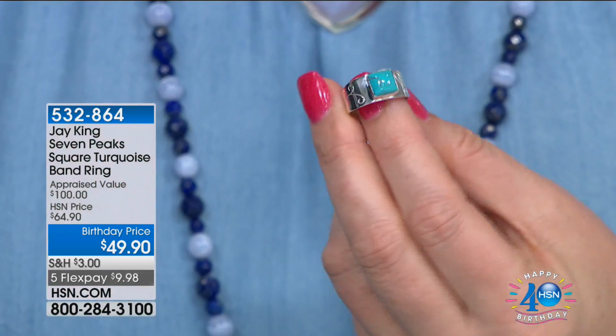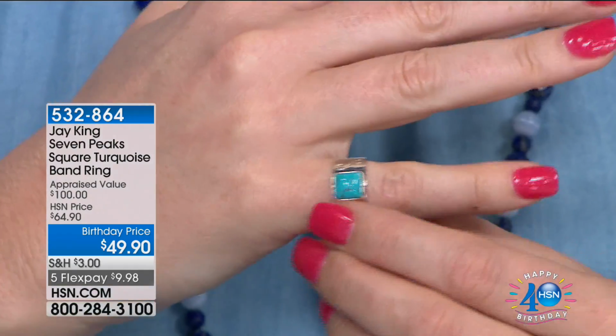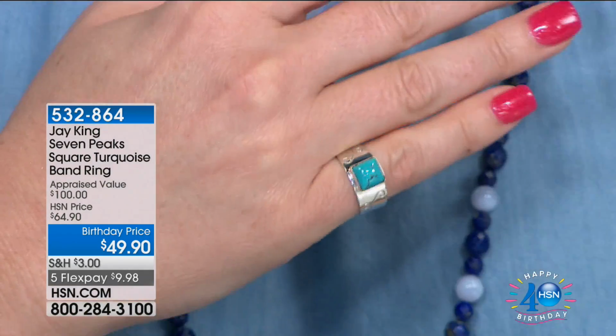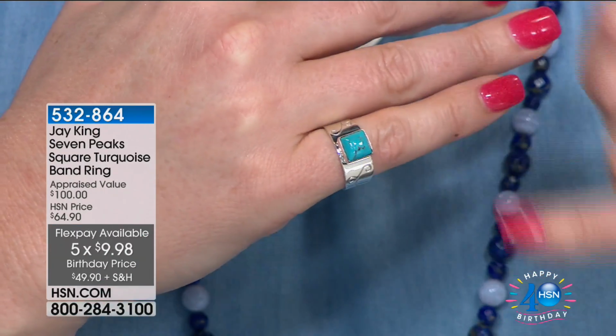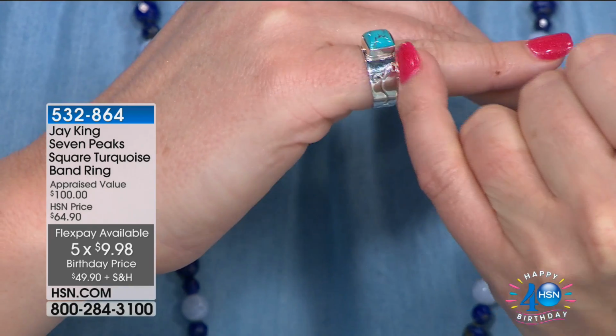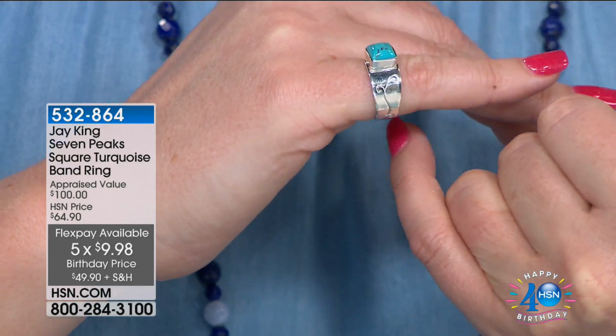It's $49.90. It is like birthday blowout pricing. It's so pretty, even on the pinky if you wanted to be able to do that. But I'll double check to see what sizes are left. It's that perfect band ring, your square turquoise in the center. Notice even just this beautiful etching, almost like in a little fancy scroll down the side.